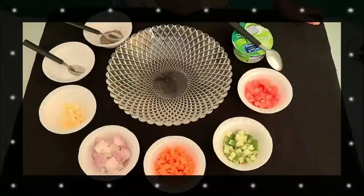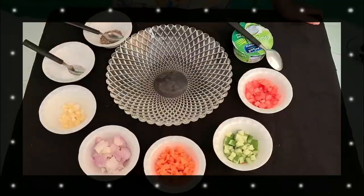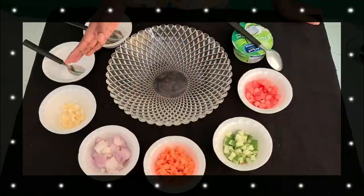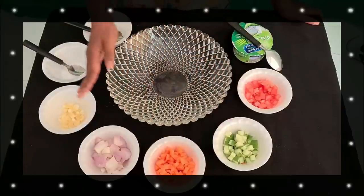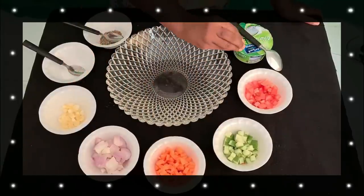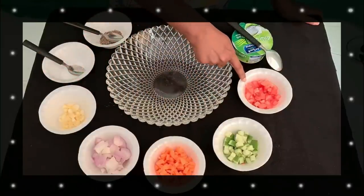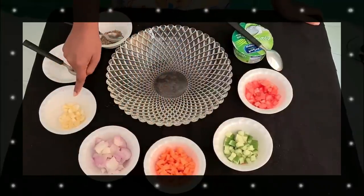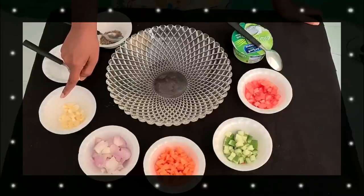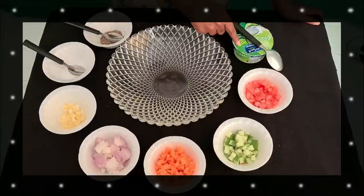Hi my dear children. Today I am going to show you how to make vegetable salad. Actually, I already diced the vegetables. When you make the salad, your mama will dice the vegetables. First, I am going to introduce the vegetables I am going to use now. Here, tomato, cucumber, carrot, onion, lime. Actually, lime is a fruit. Salt, pepper powder, and yogurt.